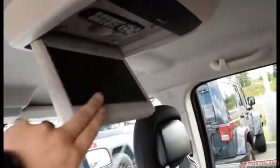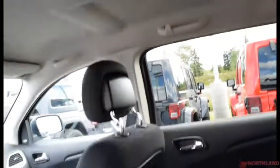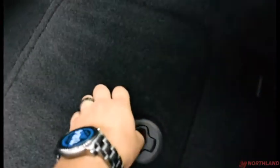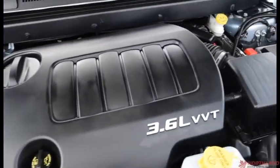You can also fold this down. You do have your screen there with your remote, keeping the kids back here, whoever's back here, nice and entertained. You do have some plugins there as well, an AV plug-in. And then you can also lift that up. You got some storage underneath there. And then you can also fold this forward and you got additional storage just there. And there's your 3.6-liter V6 engine.